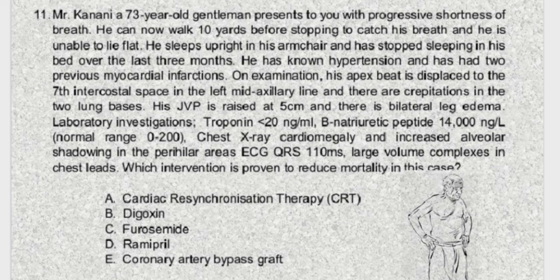Which intervention is proven to reduce mortality in this case? The answer is D, lisinopril. It seems lisinopril is a good drug. ACE inhibitors are good drugs for myocardial infarction and hypertension.